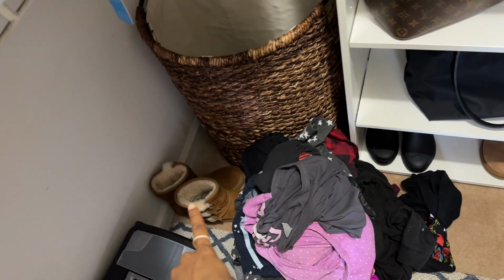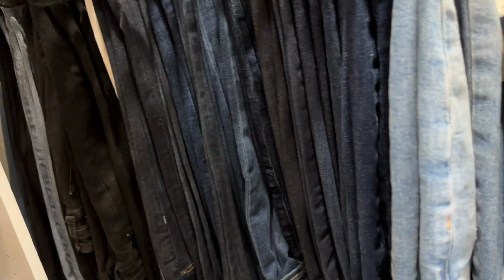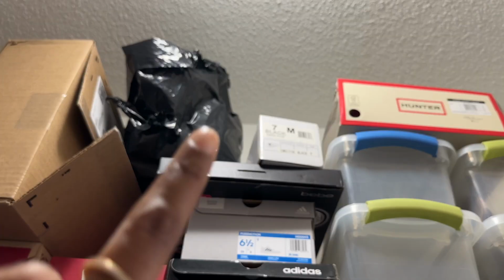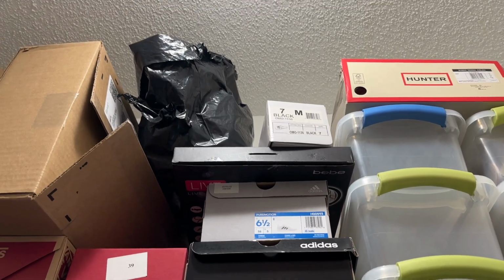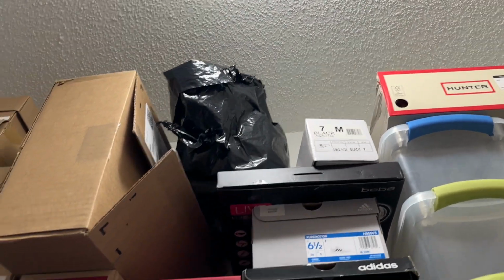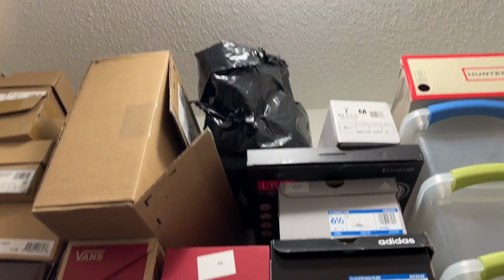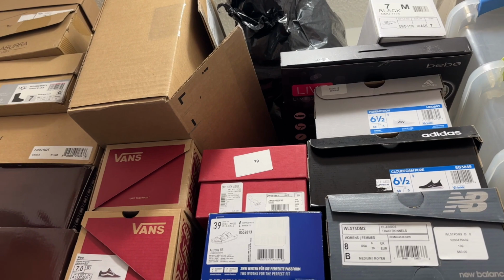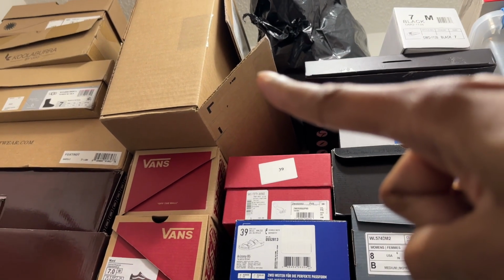In my closet, one, my little UGG boots I need to put away, but do y'all see this bag? These are all bags I kept just in case I needed to return a Christmas gift, but I don't think I need to, so I'm going to go ahead and throw those away. Probably that box too.